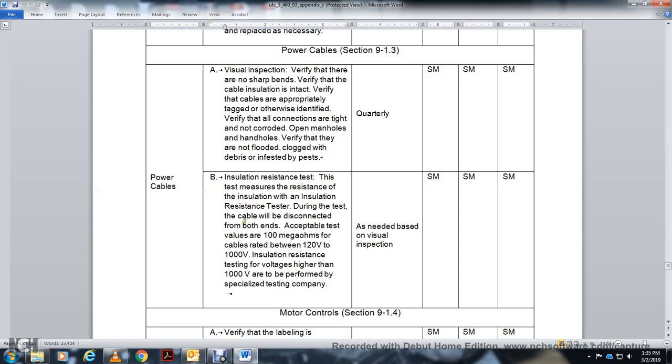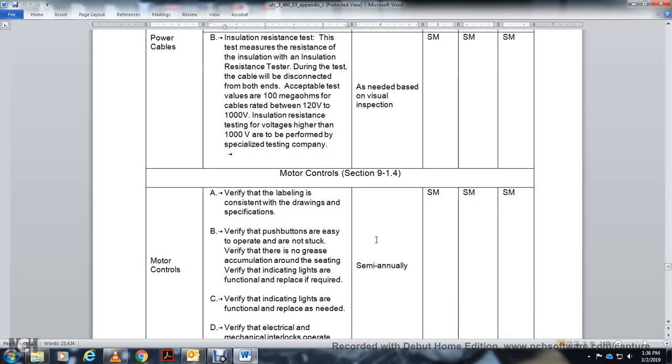Power cable insulation resistance test. The test measures the insulation resistance during the testing of the cable. Disconnect the ends; acceptable is 100 megaohms for cable rated between 120 volts and 1,000 volts. Insulation resistance testing voltage higher than 1,000 volts is best performed by a specialized testing company. That frequency is as needed, based on visual inspection.